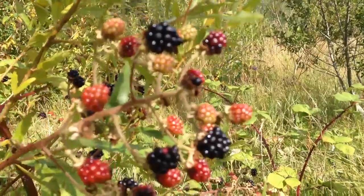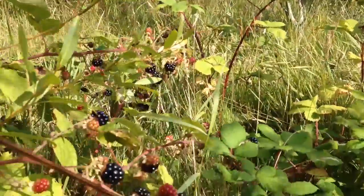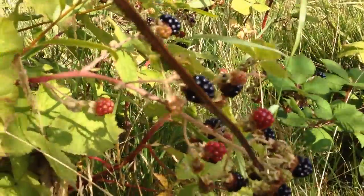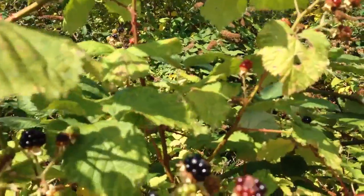So not only is the Tolka Valley a source of medicinal plants and a beautiful place to walk, it's also a source of berries. And here I have the beautiful blackberries, look. It's gorgeous, full of nutrients.